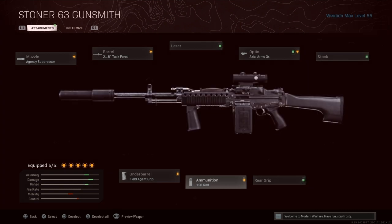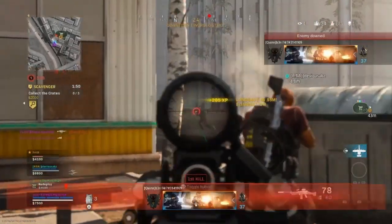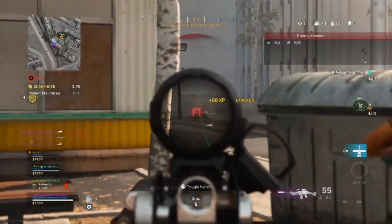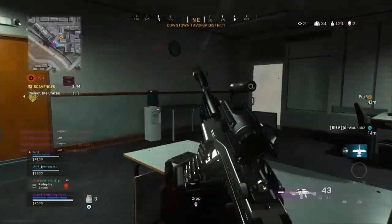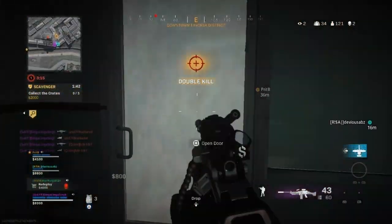Those are the best attachments for the STONER 63 and the PKM. And the STONER 63 right now in my opinion is the best LMG and is probably a meta coming up very soon. Guys, what do you think is the best LMG?